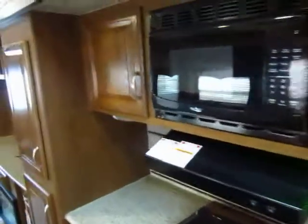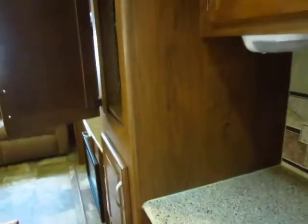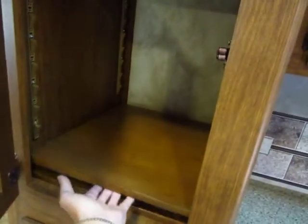I love this huge pantry. You see how deep and wide it is. Now, notice you have adjustable shelving. You can set that shelving anywhere you want in here, and you have another one below it just to match.